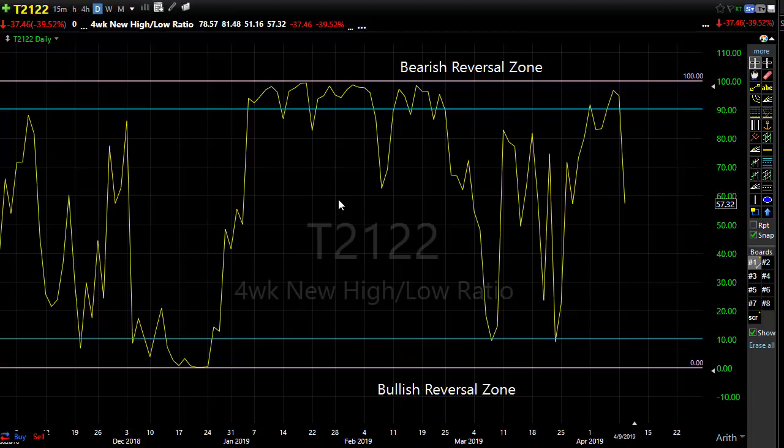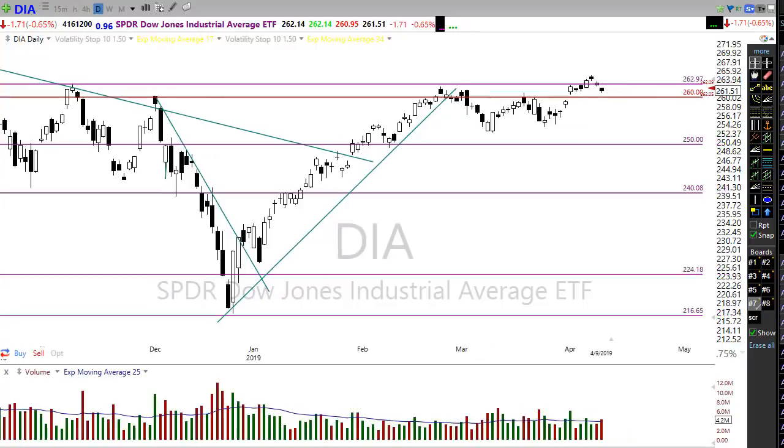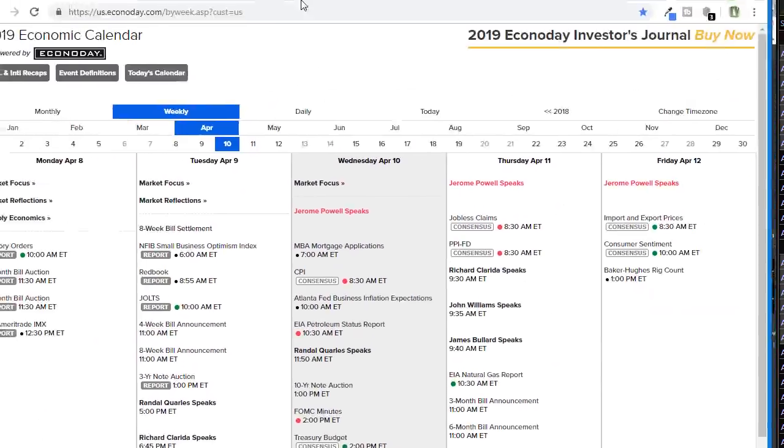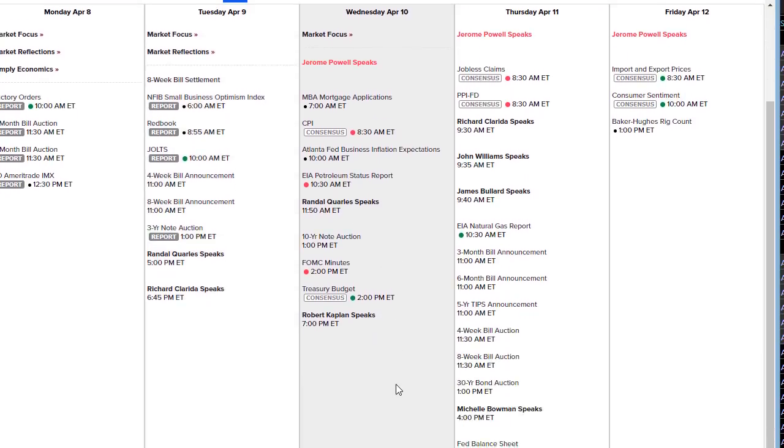Let's take a look at the economic calendar today. This is where we could get a little bit of activity today. First off, we have the CPI number out this morning, and CPI is expected to come in somewhere around 3%. As long as it holds in that consensus area, it may not be a big driver for the market, but something we always want to pay attention to.